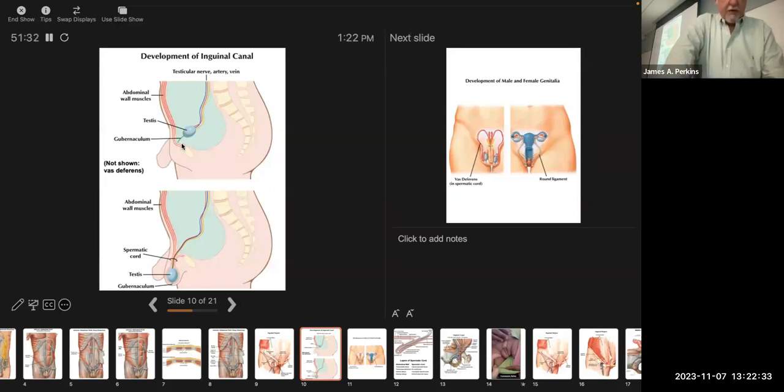Eventually, the testis reaches the anterior abdominal wall, and it encounters those 3 layers of abdominal muscles: transversus abdominis initially, which is the innermost layer, internal oblique, and then finally external oblique. And the testis actually begins to push through those layers of muscle to create gaps in those muscles. So it's going to push through the transversus abdominis and internal oblique to create the deep inguinal ring, which is a gap in those 2 muscles.